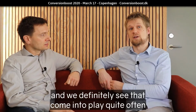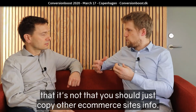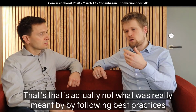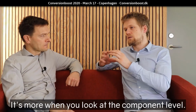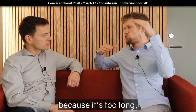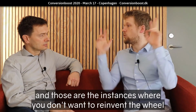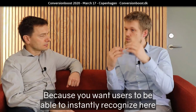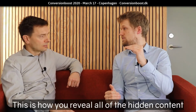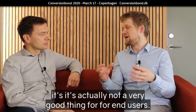Yeah, exactly, and we definitely see that come into play quite often. It's not that you should just copy other e-commerce sites in full, neither whole sites nor whole page layouts. That's actually not what's meant by following best practices and following web conventions. It's more when you look at the component level. So if you want an interface, say on a product page, where you want to collapse or truncate part of a product description because it's too long and it pushes other sections down the page, how do you then do it? Those are the instances where you don't want to reinvent the wheel and be really ingenious and come up with your own design pattern, because you want users to instantly recognize, here part of this product description is truncated, this is how you reveal all of the hidden content. You need users to instantly get that. And if you have a completely new idea for how to do that, it's actually not a very good thing for end users.